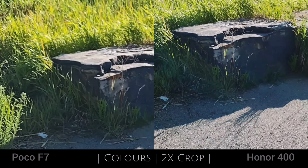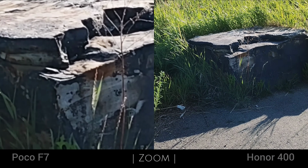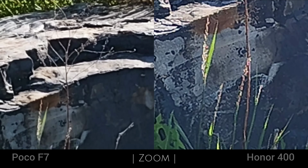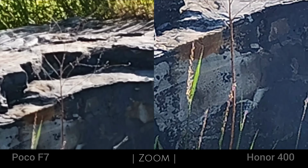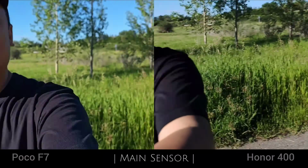And looking at the farthest zoom, we got 6x on POCO F7 and 10x on Honor 400. Switching back to the main sensor. Which phone do you think is better?